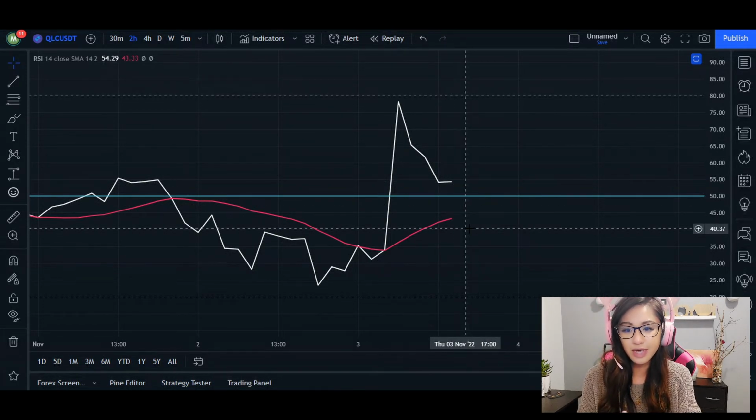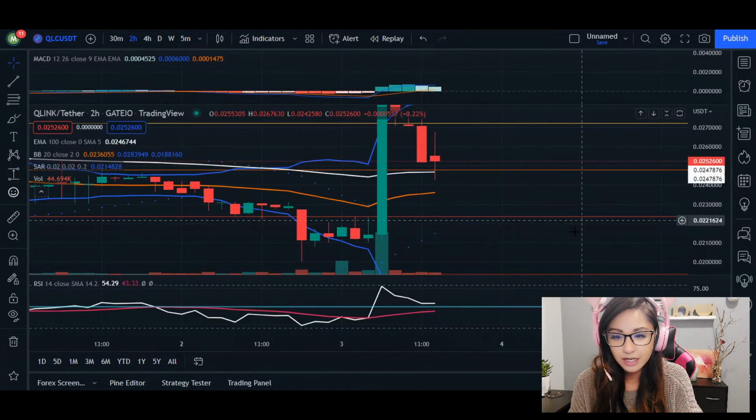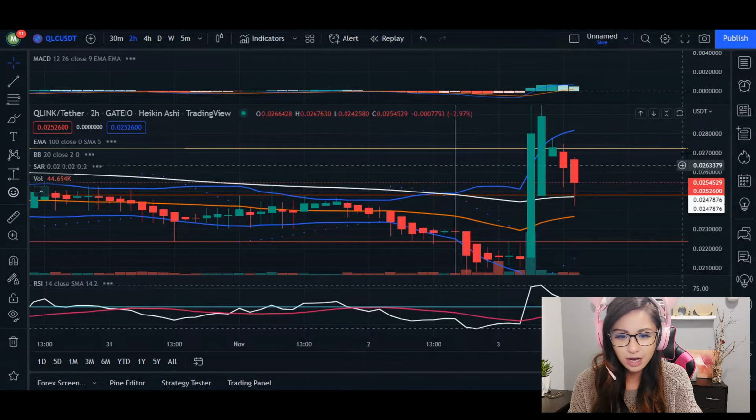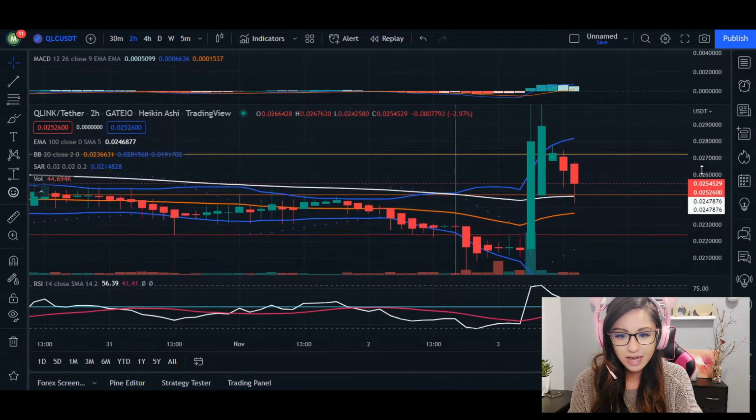So just make sure again, if the white line is going upwards and remains on the left hand side, it is going to continue that bullish run here for us. But really nothing that I can see. If we can switch to Heikin Ashi, yeah, this is going to trigger.